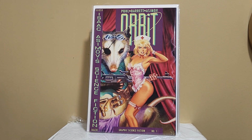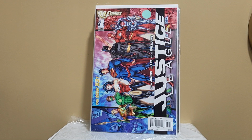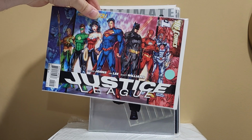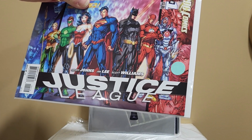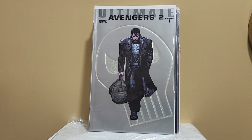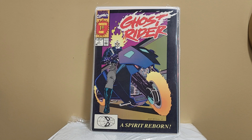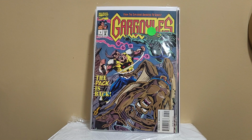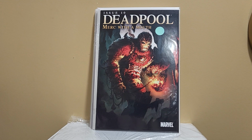Then I also found Dave Stevens' Orbit. Justice League #1, second print, just an incredible Jim Lee cover. I think this is, don't quote me on that, I'm pretty sure it's Jim Lee. I could be wrong on that, but regardless, incredible cover. Ultimate Avengers 2, issue #1, the Punisher foil variant. Ghost Rider #1, first appearance of Danny Ketch, first print. Gargoyles #7. Gargoyles #4. out of the Marvel series.